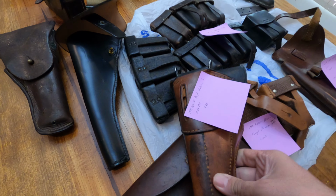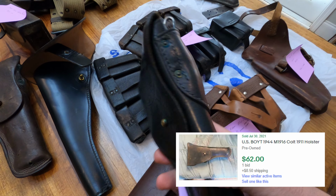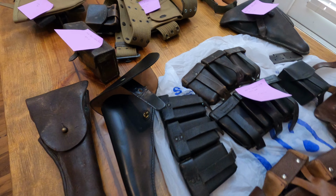This is real cool. It's a World War II holster for Colt 1911. It's actually marked. That increases its value, so it's probably worth around $60 or so. We got 2 of those. I believe this is a reproduction holster, so probably not worth that much.